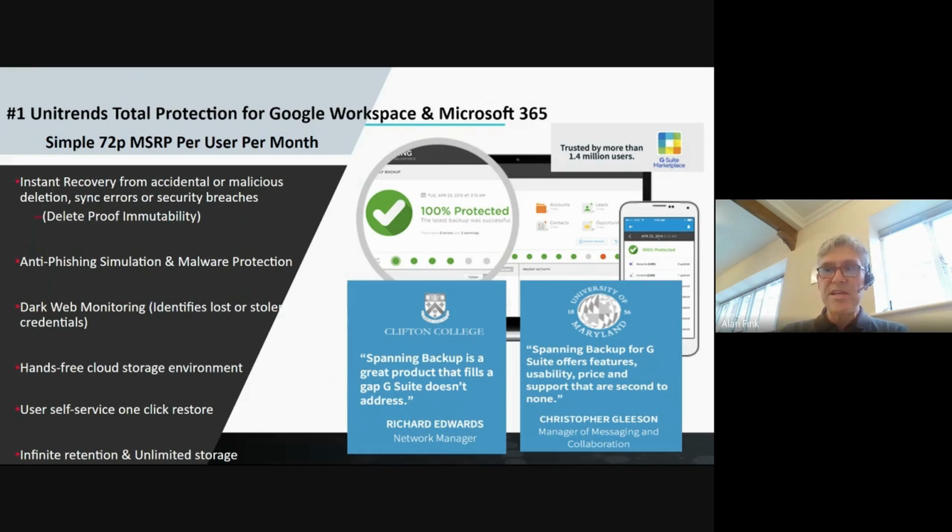All of this data storage is hands-free. It's stored in the cloud, different vendors, has self-service, one-click restore, so users can actually recover their own emails rather than bother administrators. Very, very importantly, you have infinite retention and unlimited storage. So in the case of Google Workspace, your classrooms and your notes are protected, all your collaboration areas are covered. On Microsoft, it extends not only from email, but across OneDrive, OneNote, SharePoint, Teams. So calendars, chat, all of that data across that whole suite of applications is protected, easily accessible to you, self-service, and can be recovered very, very quickly.